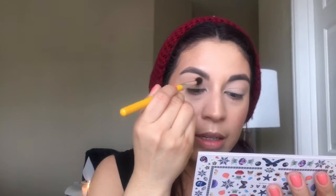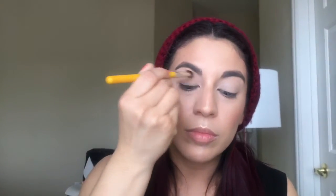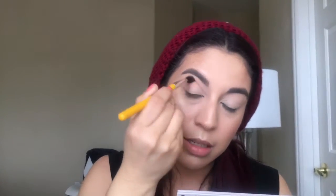So moving on, I am going to go in with a Bdellium Tools 785, and I'm going to combine Hot Toddy, I love that word, Hot Toddy, and Starfish. See, you got a lot. You've got to dust that brush off, and I'm going to pop that in the crease. So pretty. It's just such a pretty pink palette.